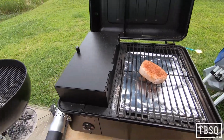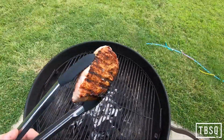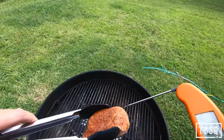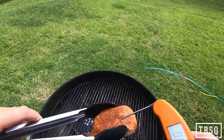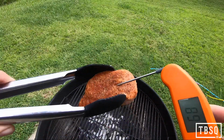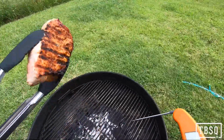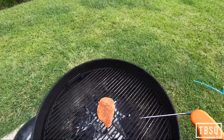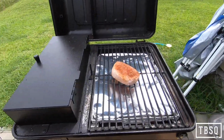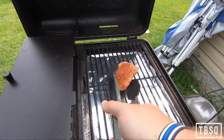That one's at 94. Let's see what this one looks like. Yeah, look at that. So, look so far. Definitely on the charcoal grill, it looks better. Maybe we'll get fancy here and do the 45 degrees, like that. And this one, we'll just leave it sitting there for a little bit longer. I guess we'll turn it to be fair.